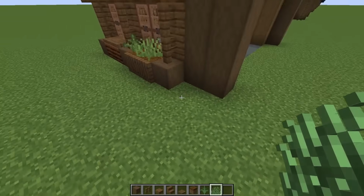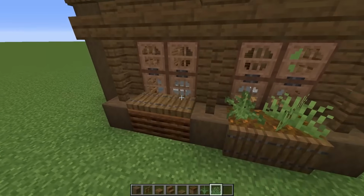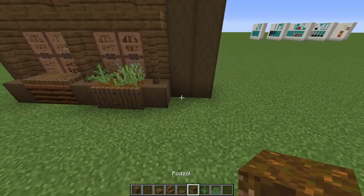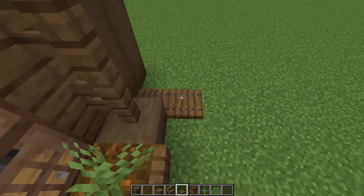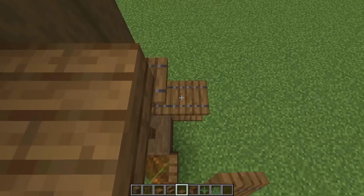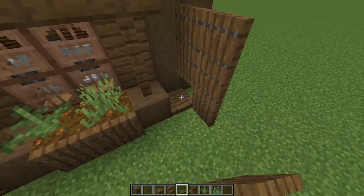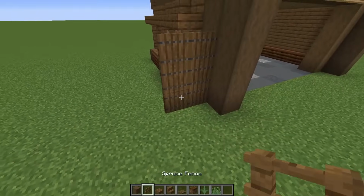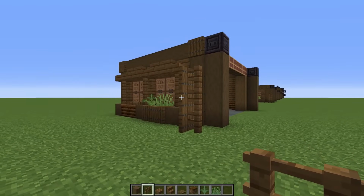Now we're going to put a little fence up here because they don't want people from the street walking in to get to their storage containers. So what we're going to do is, just looking from this direction, we're going to put 2 spruce trapdoors like that, then hold shift and place 2 more on top of those, and you can flick them all up wherever you like on this side. Holding shift again, we're just going to put a spruce fence in.